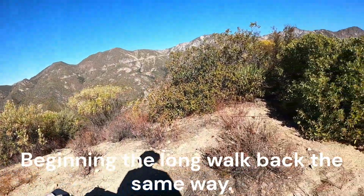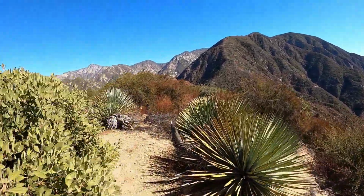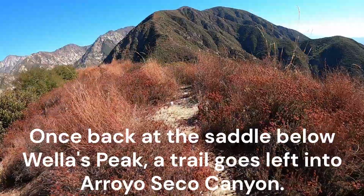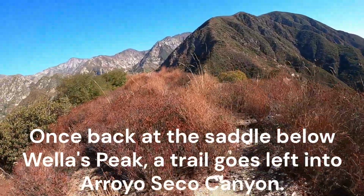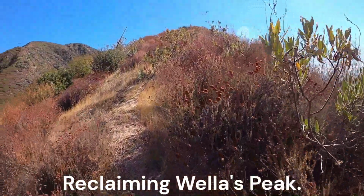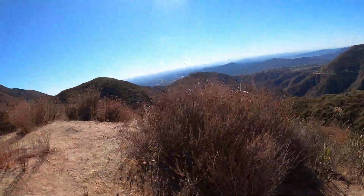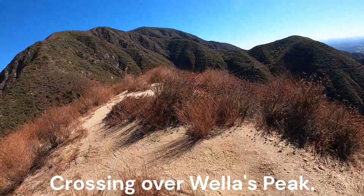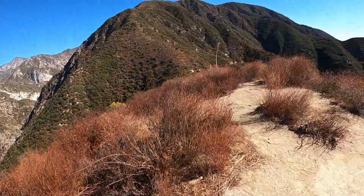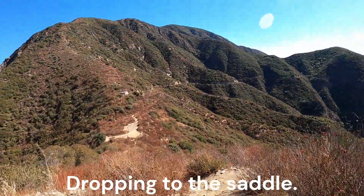Beginning the long walk back the same way. Once back at the saddle below Wella's Peak, a trail goes left into Arroyo Seco Canyon. Reclaiming Wella's Peak. Crossing over Wella's Peak. Dropping to the saddle.